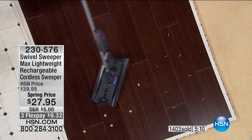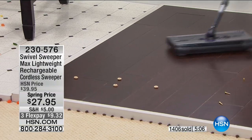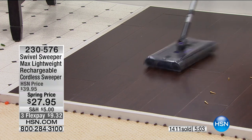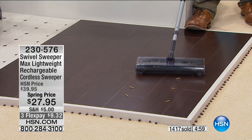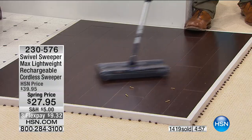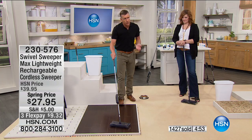There are screws and bits of cereal right now. I want you to see how it literally floats. It's like a hovercraft, the way it hovers over the floor. Even brass screws, okay? Screws will ruin a vacuum cleaner. See the way I'm just able to swivel this? And then very quickly, we go over there and we pick it all up. It will not scratch your wood.